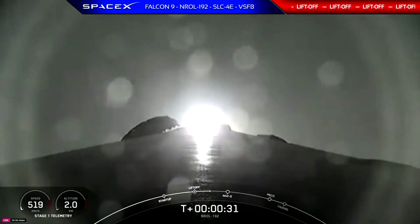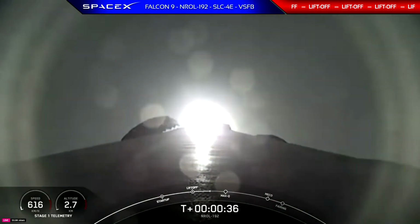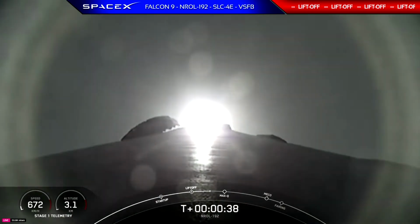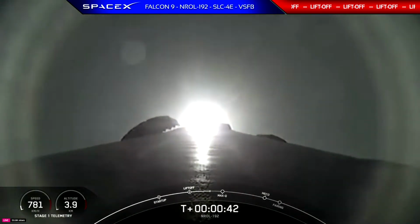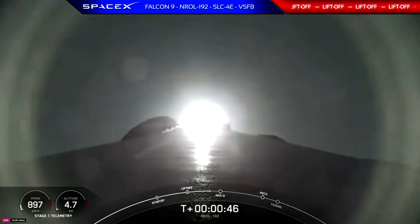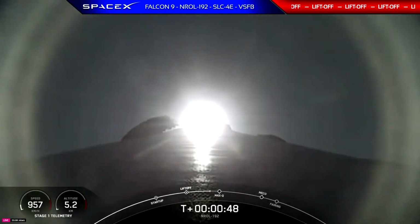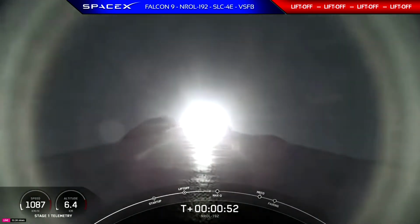At T-plus 30 seconds and counting, Falcon 9 has successfully lifted off from SLC-4E at Vandenberg Space Force Base in California. Now, in case you're just joining us, this is the NROL-192 mission for the National Reconnaissance Office, and we just had an on-time liftoff today at 5:25 a.m. Pacific time. Avionics, power and telemetry nominal. Good call out there. Coming up next, the vehicle will be passing through max Q.